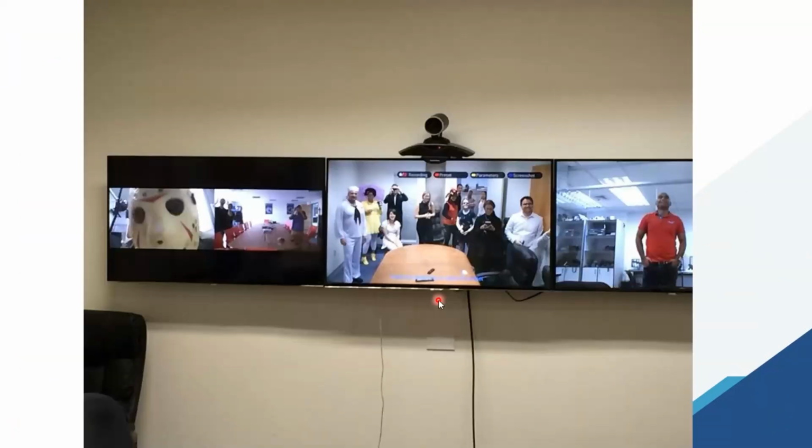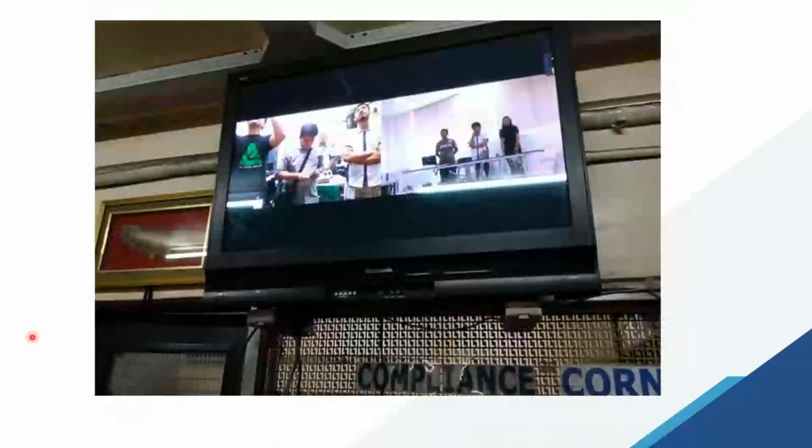This is an example of a deployment of a GVC series. As you can see, if you don't have a bigger monitor, you can use multiple monitors. This one is in US. Another one, this one is in Philippines.